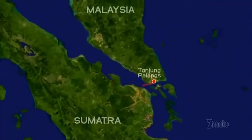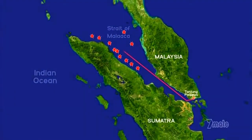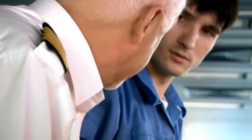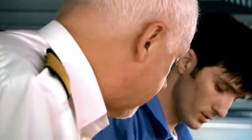Ships try to steer clear of pirate activity, but there's no escape from the Strait of Malacca, their only route to the Indian Ocean, and the most active area of piracy in the world. What has the chief officer told you about the departure time? How far are we? 1500. 1500 still? More or less, yeah. Okay. And what time is the pilot ordered? Same for 1500.